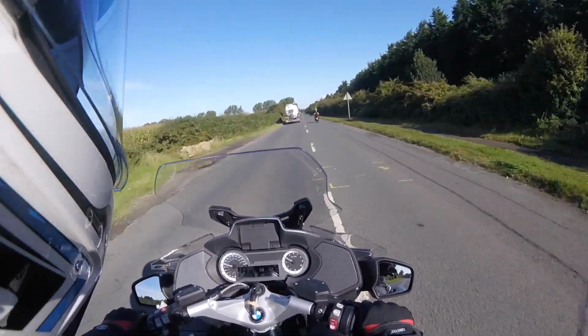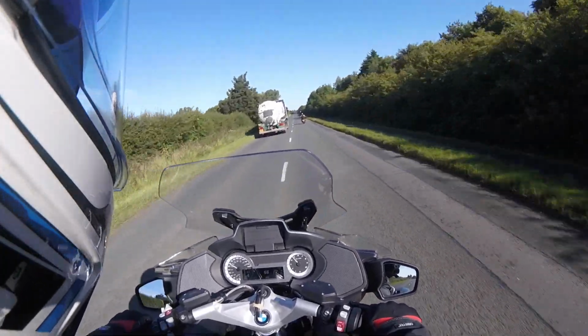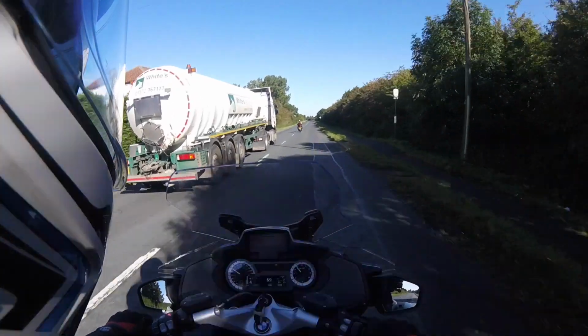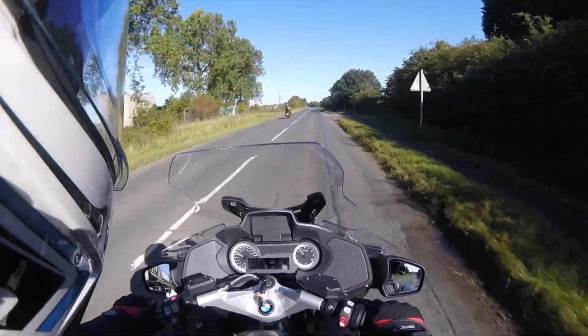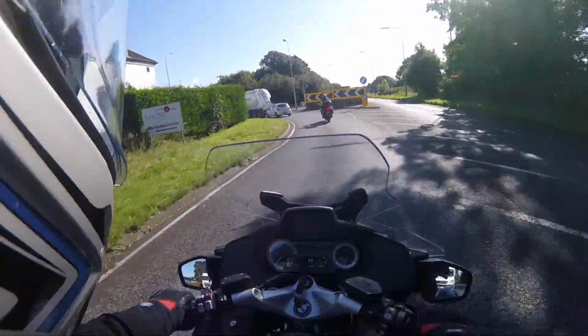This wasn't so good. This was the tanker that was in front of that red car. Unfortunately, you'd gone out to overtake him. He was really doing 60 mile an hour. There's a junction on the left, and actually there's a vehicle in it as well. So you overtook on the junction, and you probably didn't see that vehicle. I certainly didn't until the junction revealed. But yeah, he wasn't on the overtake.